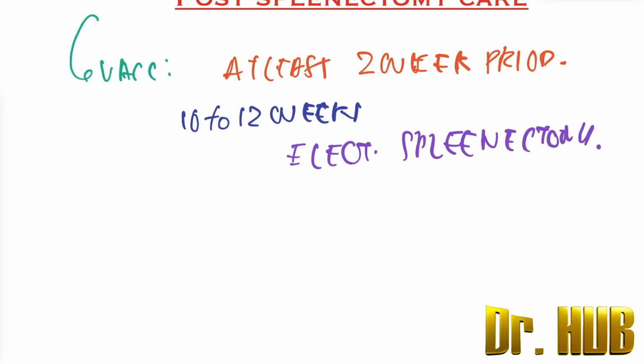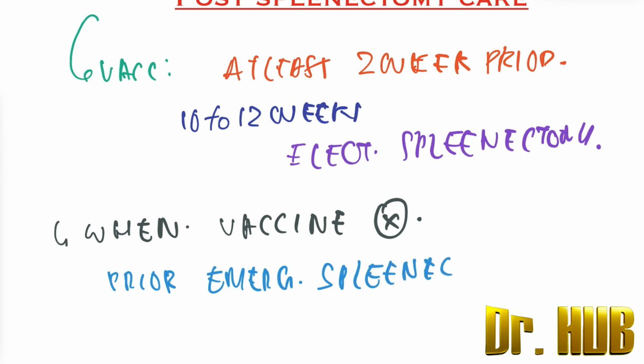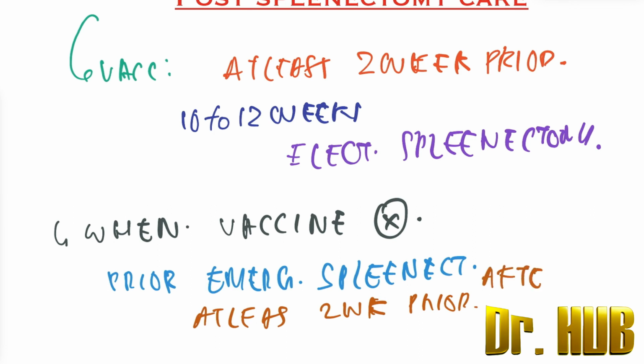Next is when the vaccines cannot be given prior to an emergency splenectomy. In that case, the vaccine should be given at least 2 weeks after the splenectomy.